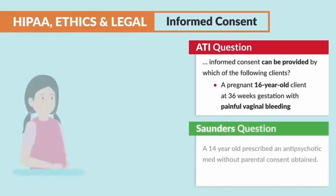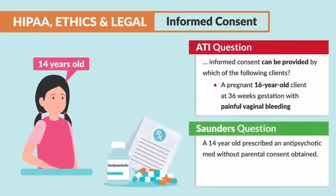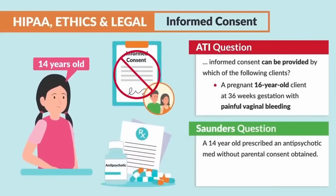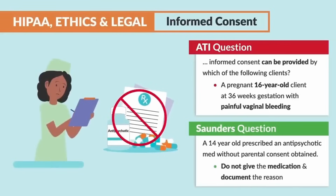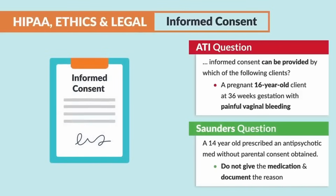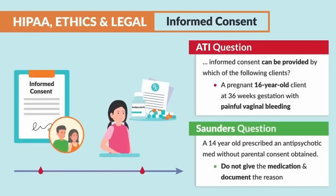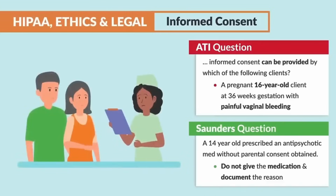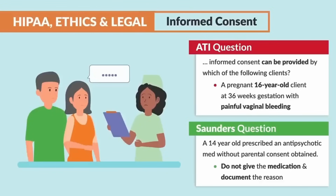And Saunders, a 14-year-old prescribed an antipsychotic medication without parental consent obtained. Do not give the medication and document the reason. Yes, don't be tricked here. There must be a signed consent form from a guardian before a minor is treated, as long as it's not an emergency situation. And in this case, it's not. Obviously, the parents should be contacted and the consent form must be signed or declined.